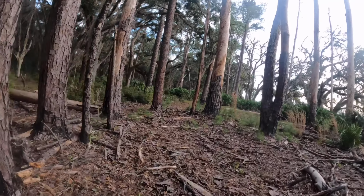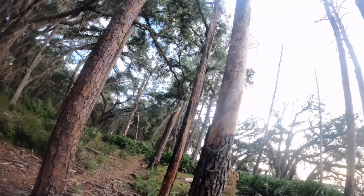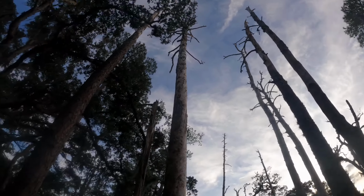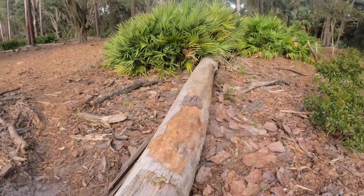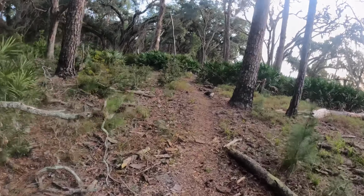Very difficult to navigate, but we're getting through it. I have a feeling this is probably why it is closed down, because there is a ton of deadfall here. As you can see, trees down, but the trail's finally marked through here.